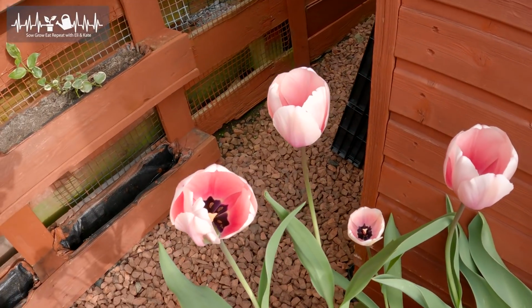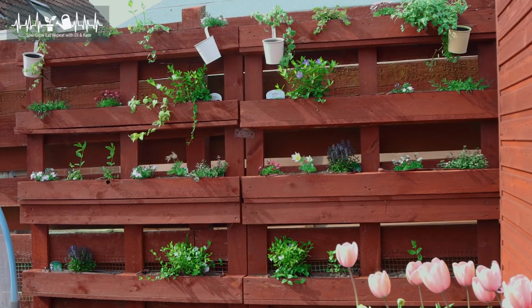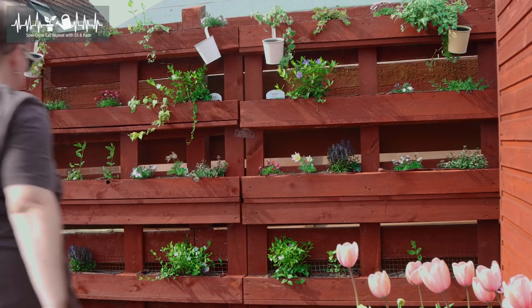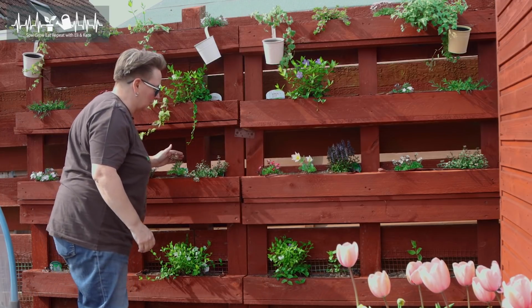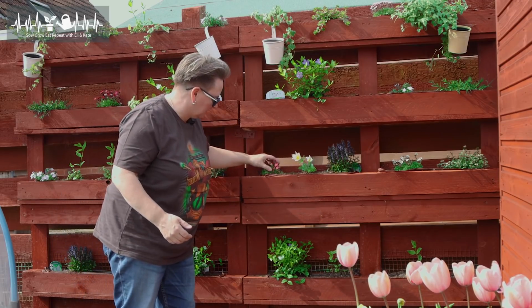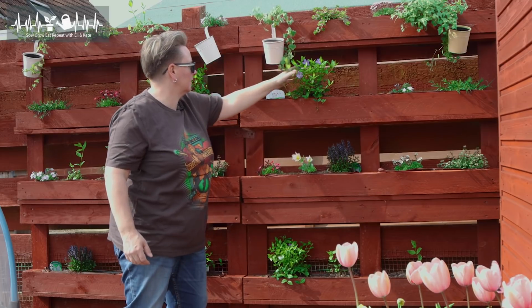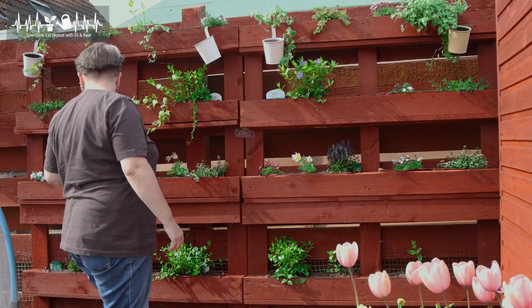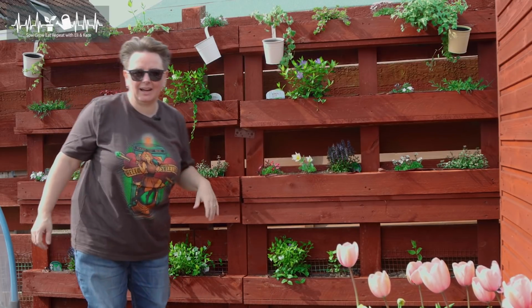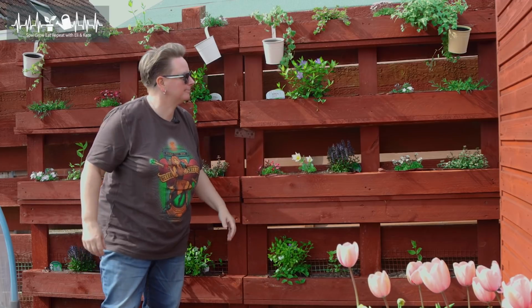But let's have a look at the wall. Doesn't it just look fabby? And the thing is, it's only going to get better. All of this stuff is relatively new, so it's going to bed in and get even better. We've got a mix. We've got little alpines and flowers. We've got ivies. It's just stunning. I'm loving it. I can't wait until it all comes into its own. I've fallen in love with this corner again.